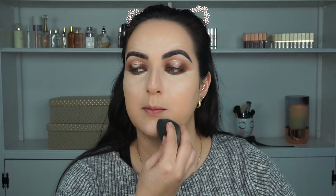And so this is a way that I apply it all over the face, and then with the tip of my beauty blender, of course, I'm going to start blending it in. When I get to where I don't want it to be lighter anymore, I press around it with the bottom of my beauty blender because this has remaining foundation in it.